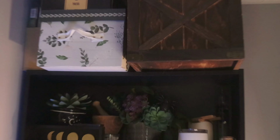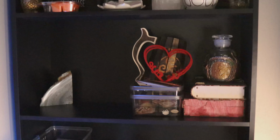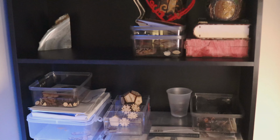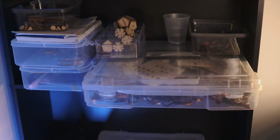The last piece of furniture in here is this bookshelf. On the very top in that crate and box, I keep my little photo props, and then we have some random decor bits I also use in photos. I tend to also keep a lot of finished products or products I'm testing out on these shelves. And then the rest of it is some more random supplies, fabrics, and a handful of craft books.